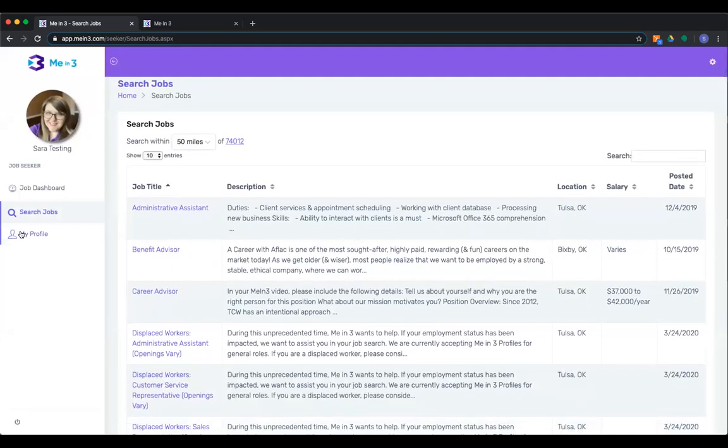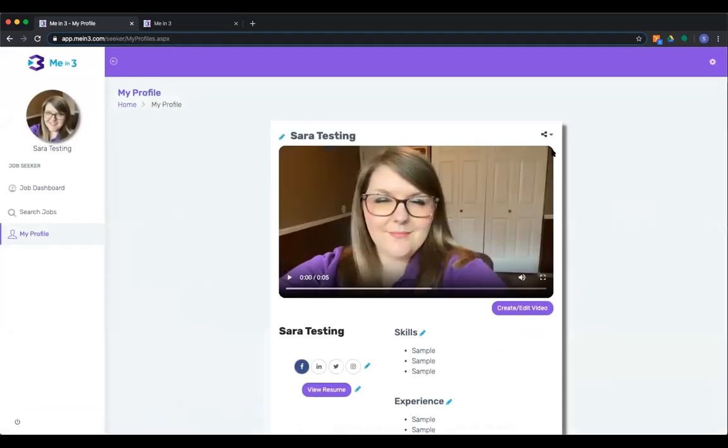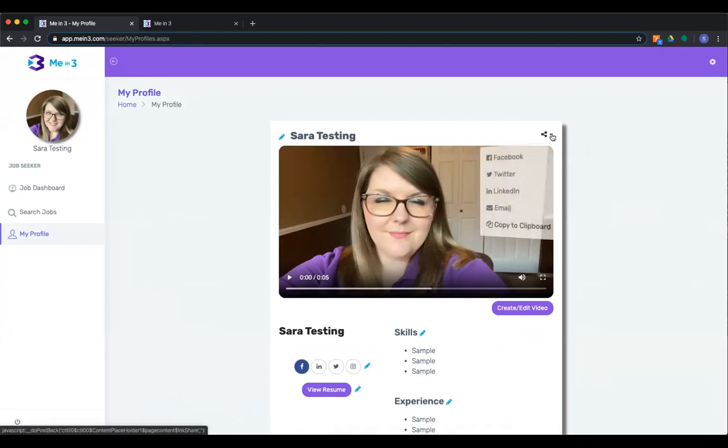Other things that you can do with your Me-in-3 profile are sharing it to social media. So if you go to the My Profile section, you'll see this little share icon in the upper right-hand corner. You just click that, and you'll be able to post it to Facebook, Twitter, or LinkedIn directly. You can email it either to yourself or to someone else.